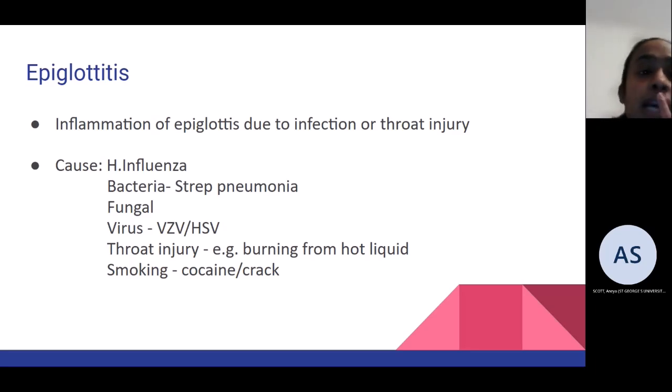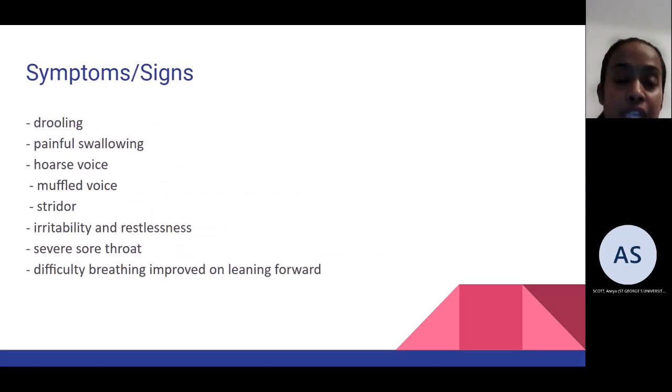As I mentioned, epiglottitis is the condition that our little Ananya has, and it is caused by inflammation of the epiglottis, either due to infection or due to throat injury. The most common cause is H. influenza, but other pathogens like bacteria, fungi and viruses can also contribute. Throat injury like burning from hot liquid or smoking cocaine or crack can also lead to epiglottitis.